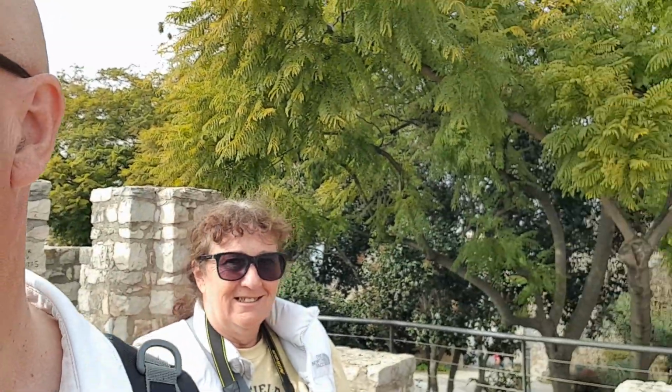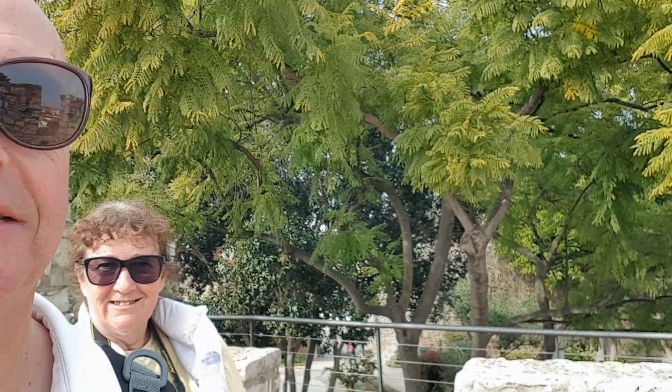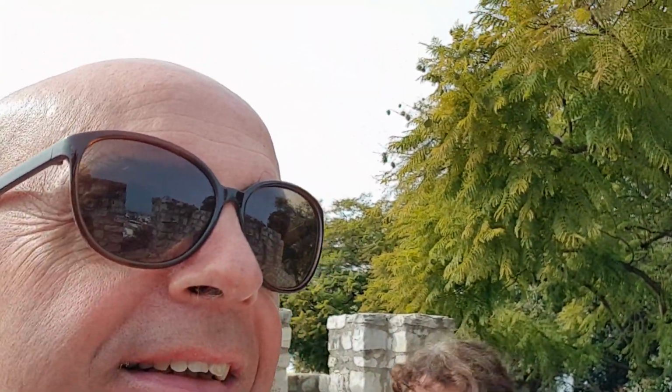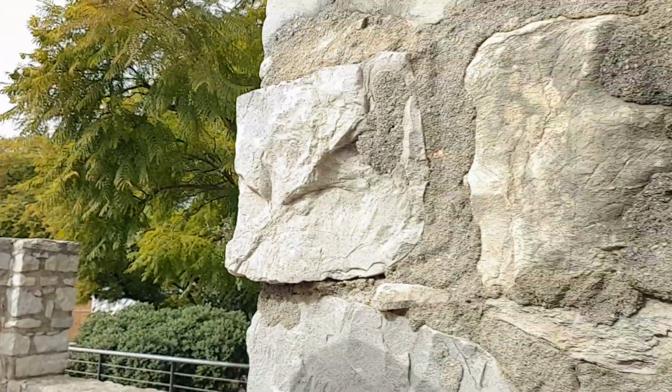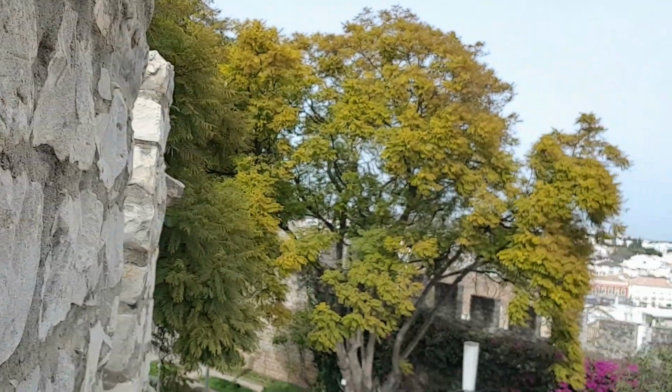Wandering around Tavira. We're in the wee castell here. It's a really fascinating little town. I don't know if we can get any view out here. Whoa, look at that.